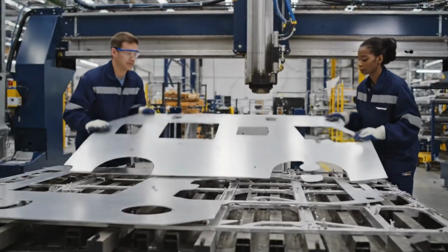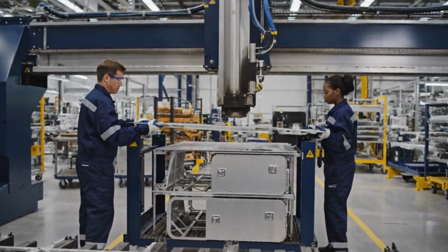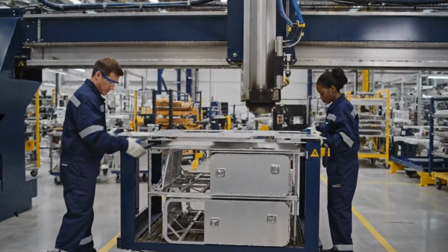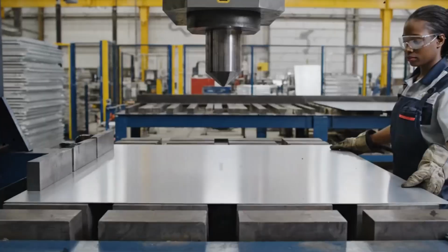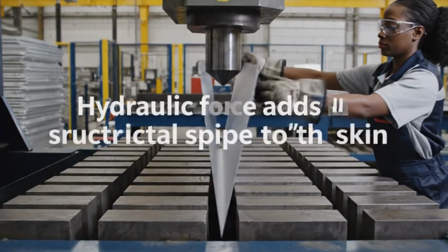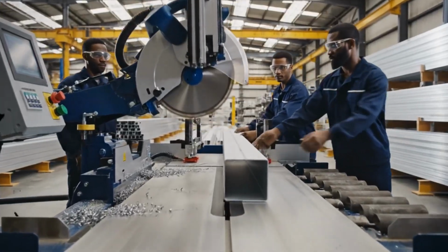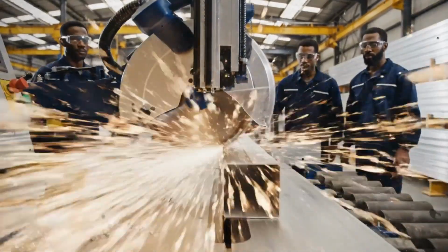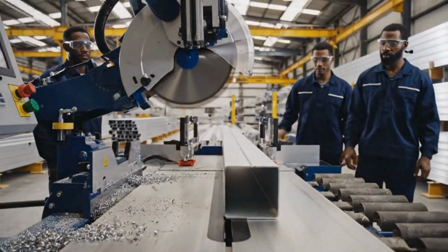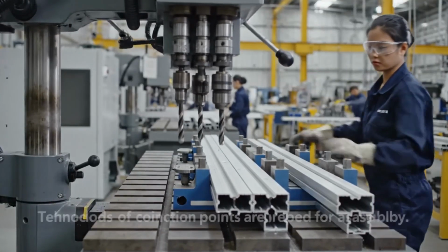The flat puzzle pieces of the ambulance emerge. Hydraulic force adds structural spine to the skin. These hollow bones provide the vehicle's crash strength. Thousands of connection points are prepped for assembly.